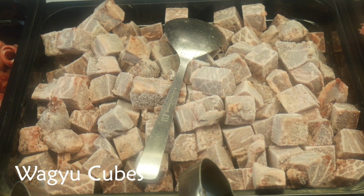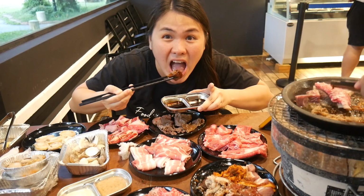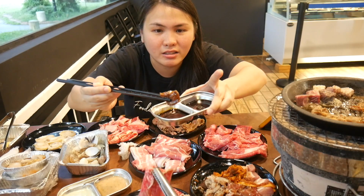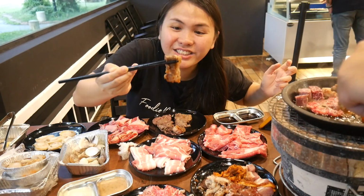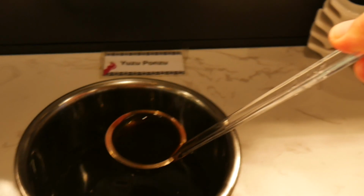And we have here the Wagyu Cubes. It looks so moist. I think this is the teriyaki. Cheers. Melts in your mouth, that sweet teriyaki sauce. Then we have here, I'm guessing this is the yuzu ponzu. Try it with the beef belly. Cheers. Ponzu sauce, there's saltiness and sourness from the yuzu.